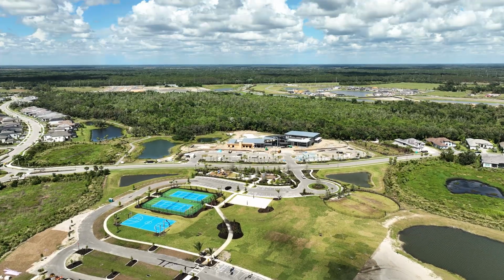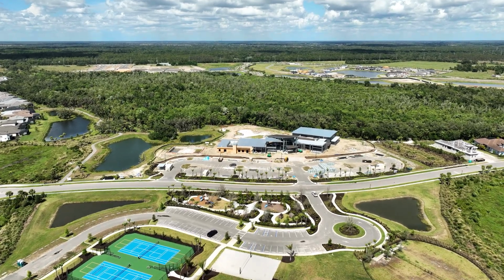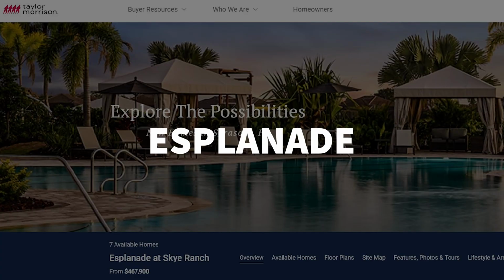The main amenity center is going to be opening up towards the end of this year. There's going to be 3 different parts to Skye Ranch. You've got Townhomes, which will have its own entrance, and it's not connected to the second community, which is Cassia, and the Esplanade.